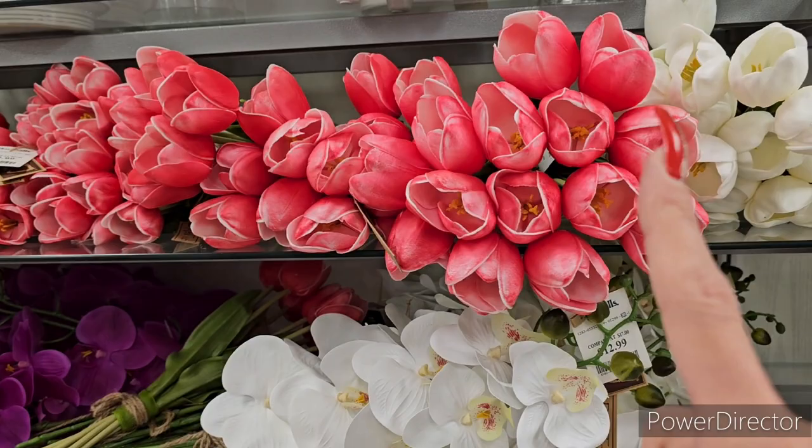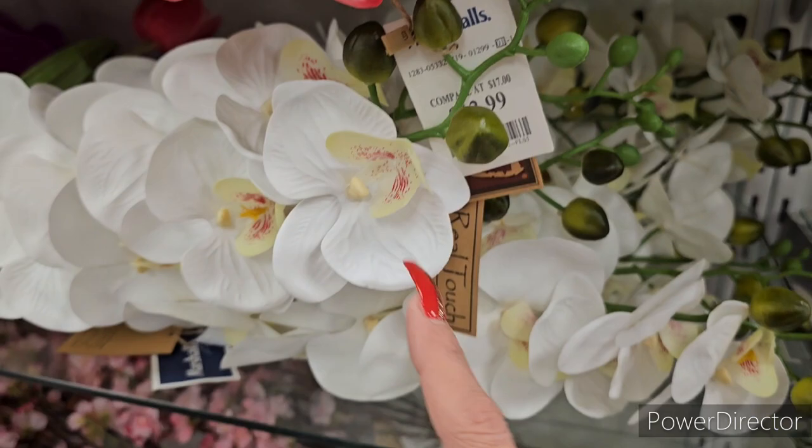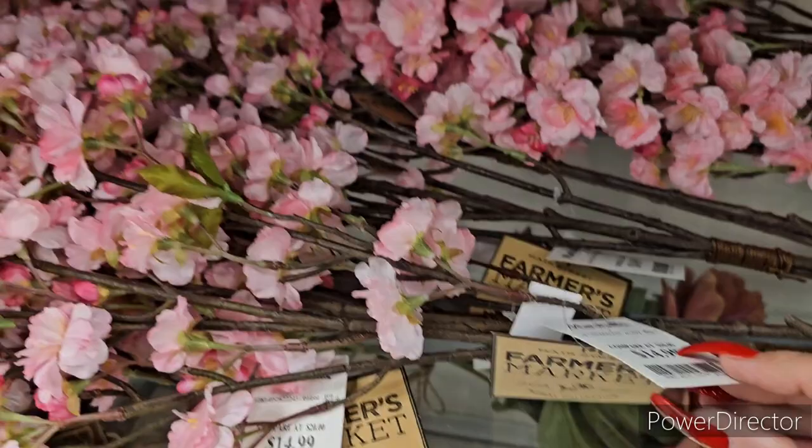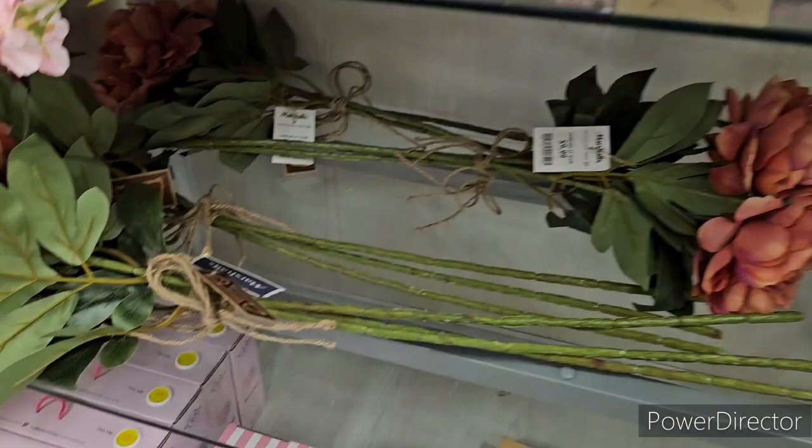Then we have these orchid ones at $12.99. We have the white orchids, the purple orchids at $12.99. We got these guys, which are really pretty, at $14.99. So they're really tall ones. So we got a bunch of those. Looks like we have more of these pretty ones. These are gonna be $9.99.